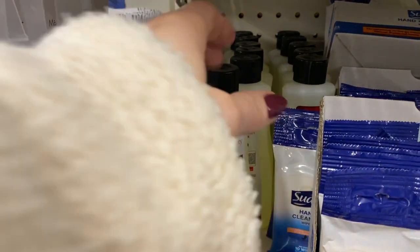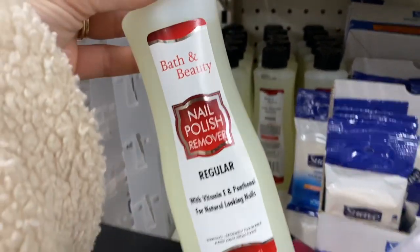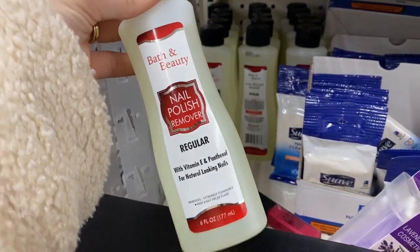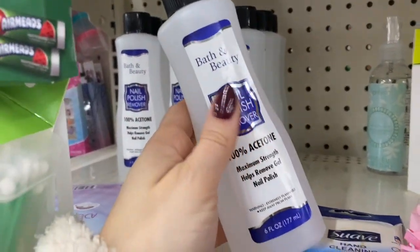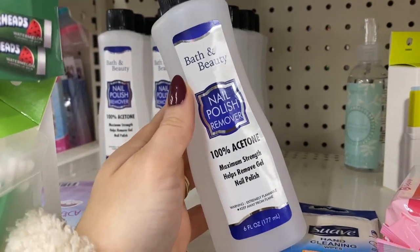So I grab my 100% acetone here, and every once in a while I'll grab a bottle of non-acetone remover as well. If you're going to be doing your own gel nails at home, it's really important to have that 100% acetone. I think it's important to have the acetone regardless because it really is the best for removing glitter or dark polishes, but the non-acetone is great and much more gentle for lighter colors or any other regular manicure.